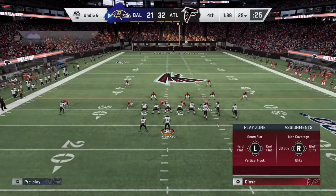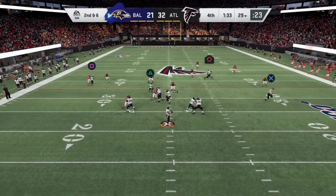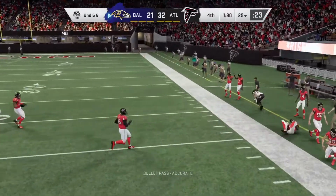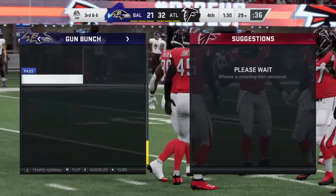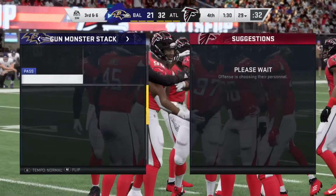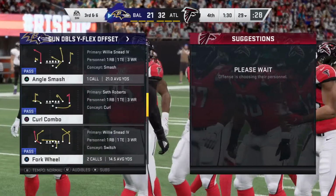2nd and 6, just inside the 30. Jackson. And that will be incomplete. Tried to dial up the long one way out there, but it'll be 3rd down. Tried to go for the big one there on 2nd down. Now they're likely down to their final 2 plays. And you know they've got to keep going for the big shot, right?